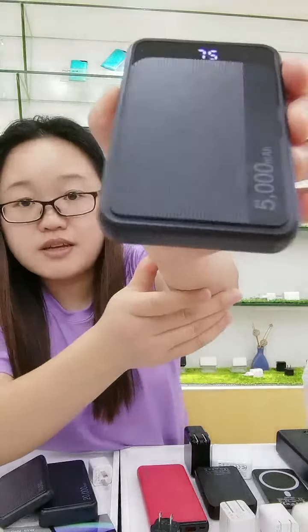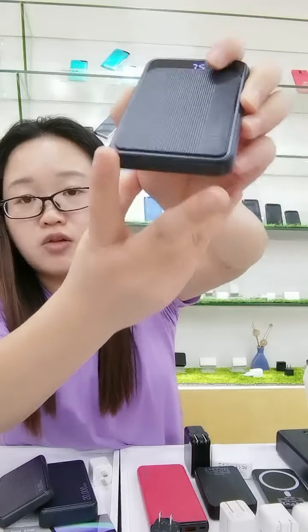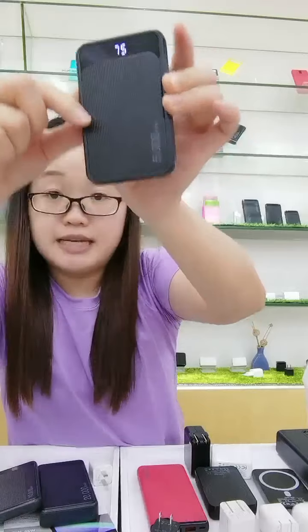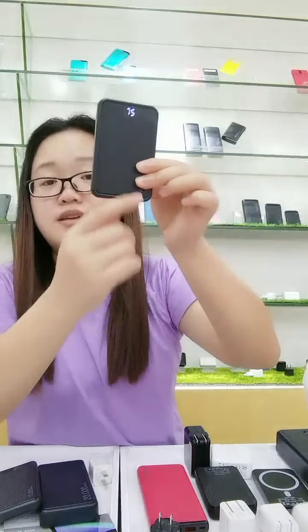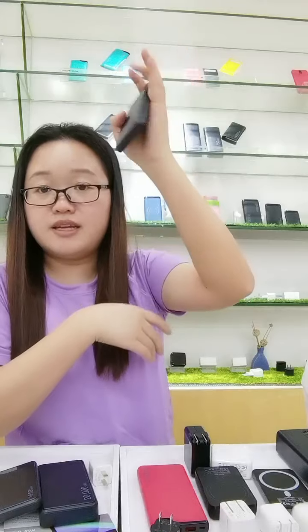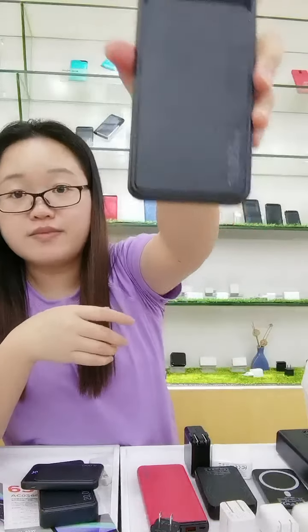And see the design, the lines texture here is our own design to make this product look more high end. And you can print your logo here. This is a top seller for my South Africa customer. He really likes it. See, it's very small. I'm just an Asian girl, and this is so small in my hand. It's 5,000 and very slim. And this one is 10,000.